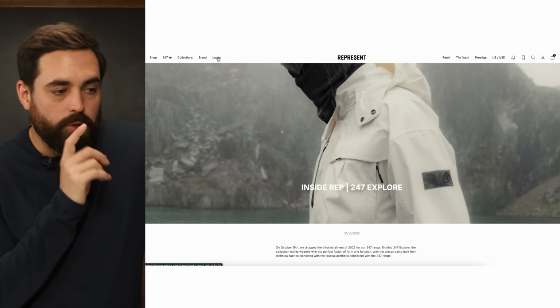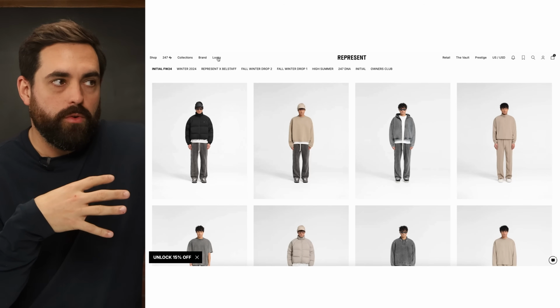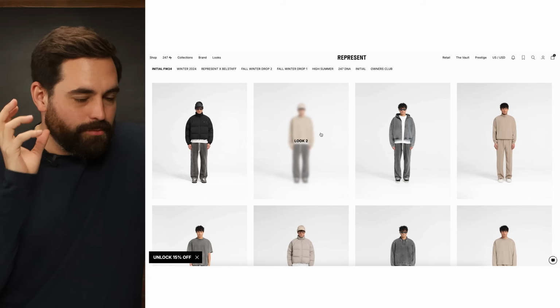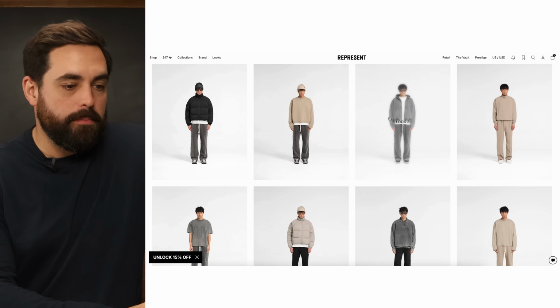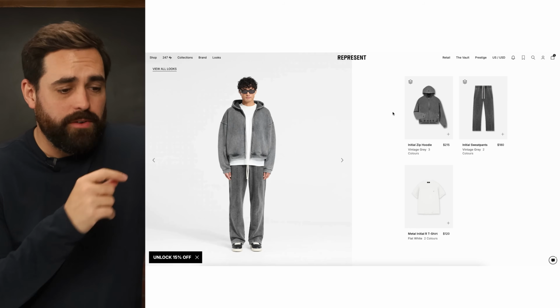Now, a few other things that I want to highlight on their site and things that they're doing a little bit different. One being the looks. They have a dedicated area on their website that's almost like a shop the look. As you can see, they have all these beautiful imagery. I just love their photography overall. I think that's one of the things that makes or breaks a website. But within these looks, you can click on the look and you get all the products right within here. You can very quickly just add to cart the whole look if you wanted to.